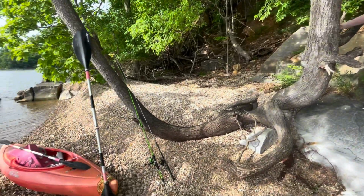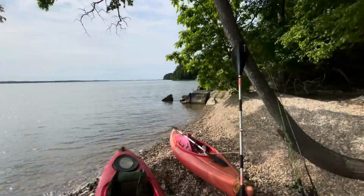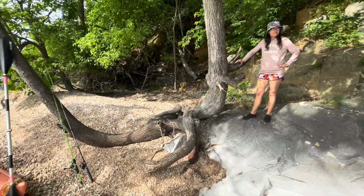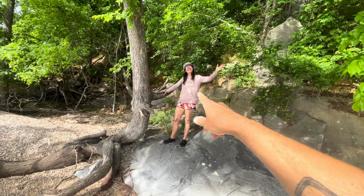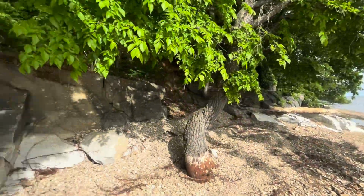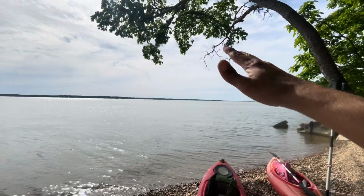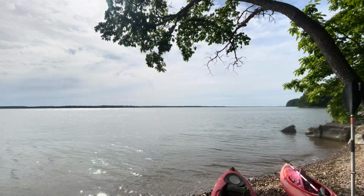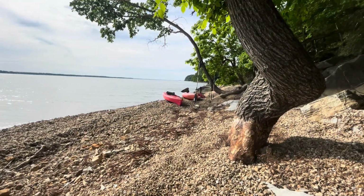This tree is amazing. Look at where we are right now. Look at this. Oh man, yeah. Shout out Kentucky Lake. Goodness. Just look at this setup here. Goodness.